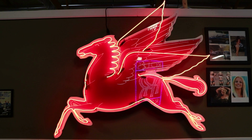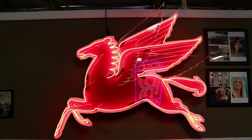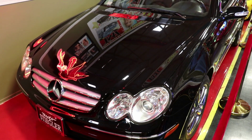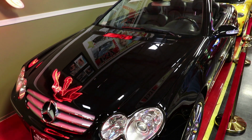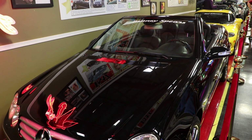That is a beautiful Flying Pegasus neon sign. A 2006 Mercedes-Benz of Britney Spears. This vehicle was called by TMZ the most dangerous car on the streets of LA.